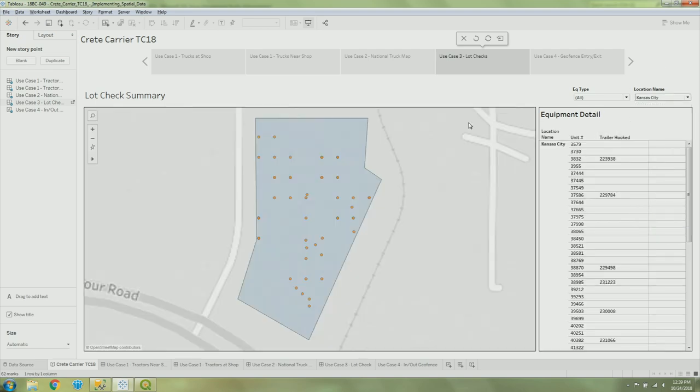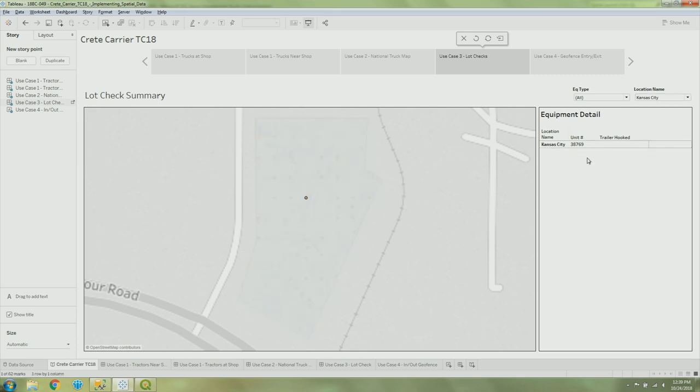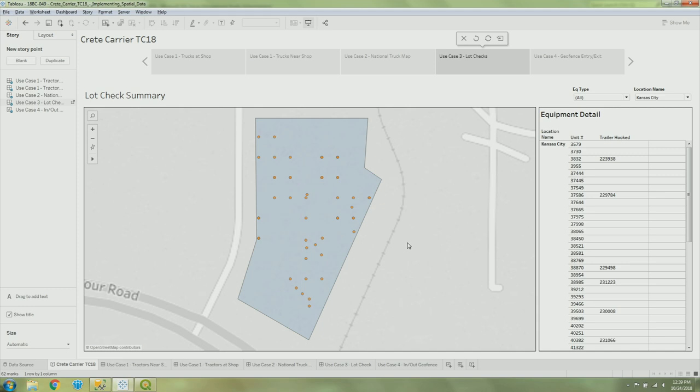When we filter down, we can see our outline geofence. Again, all these points represent a truck or a trailer. If we click on one, you can see over here it gives us the detail. It's at Kansas City, this truck number, and if a trailer's hooked to it, that will be populated. The whole goal behind this was to get it live and up and running. Since we're still in the testing stage, we can give our technician a tablet, or we can print it out for them. They can make a quick lap around, kind of confirm if that truck or trailer is still there, since we do get inaccurate pings sometimes if our telematics are screwed up. But the benefits from here.